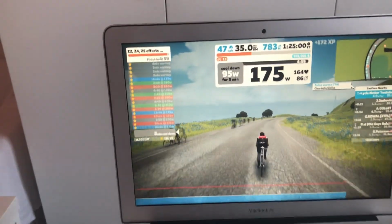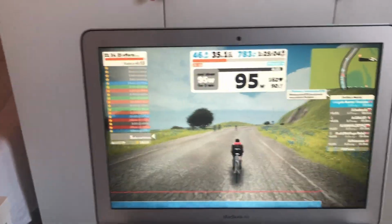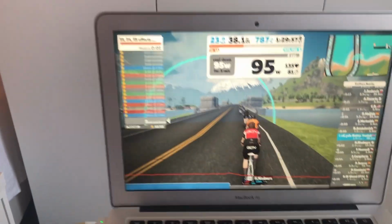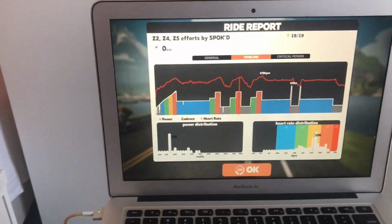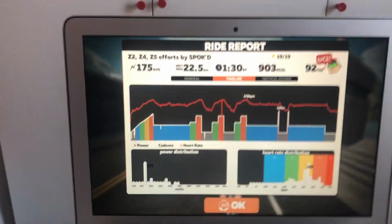Finishing my last interval, that was 175 watts for 16 minutes. Kind of like a recovery interval. Now just into a 5-minute cooldown. There you go, there's a session done and dusted. 175 watt average, 903 calories.